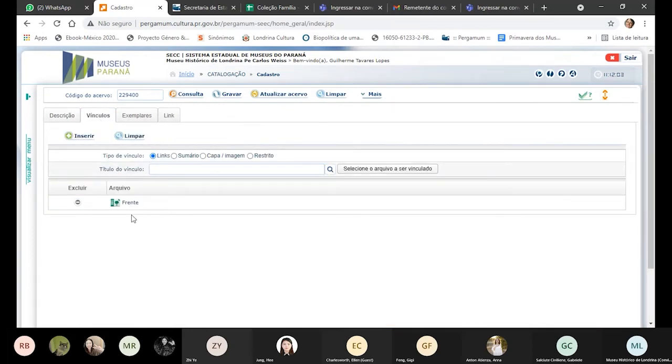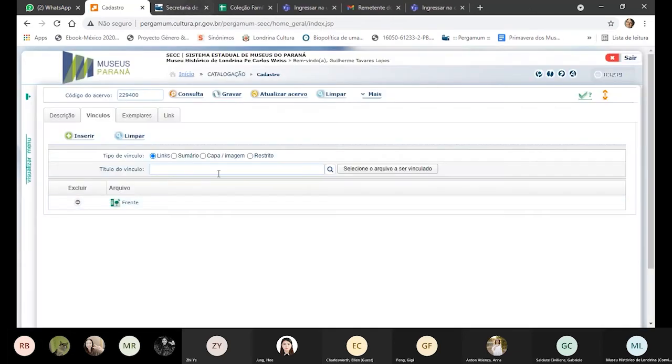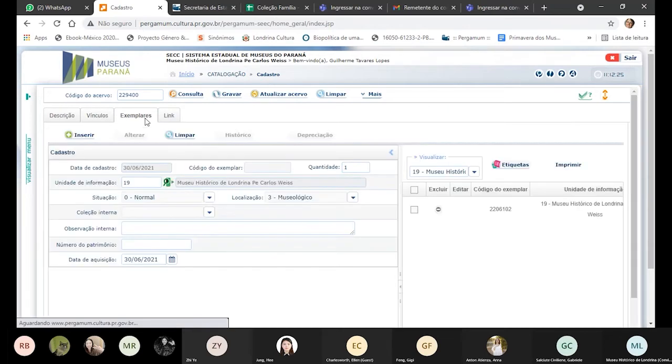In the bonds, we put the image of the photography in a scaled down resolution that goes to the search engine later on. So it's important that it's not too big. It's 300 pixels by 190, because if it's too large, it can be reproduced for other purposes without the museum's consent. And here we have the copies tab, which attributes another code number to the photographs.